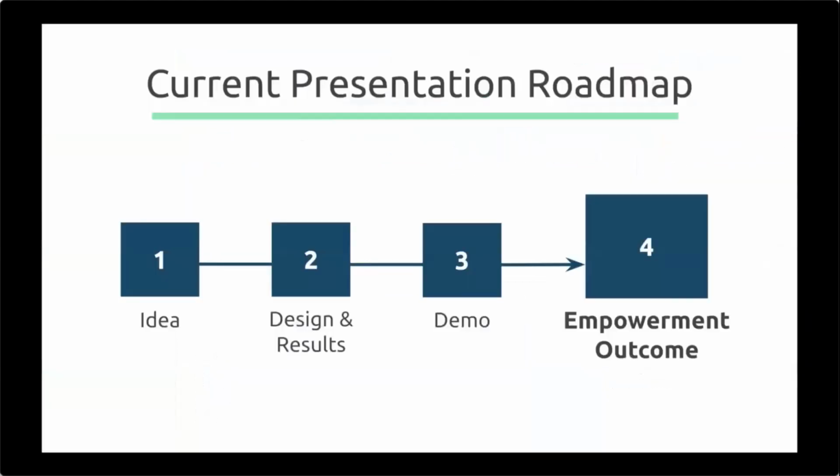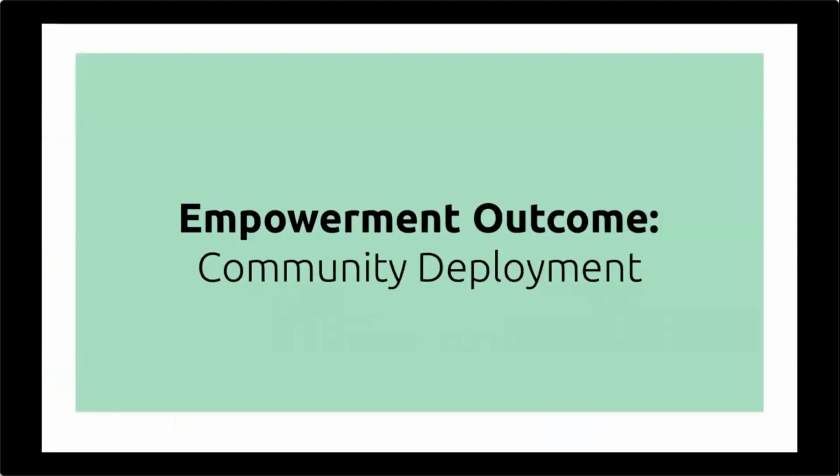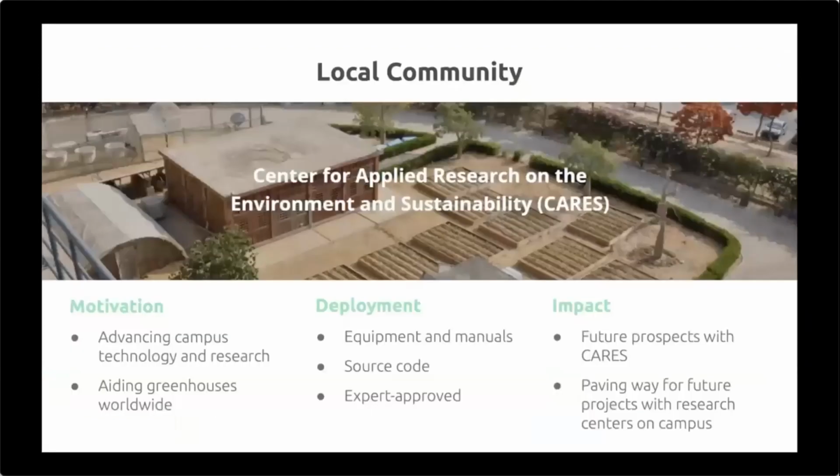Mariam will now explain our project's empowerment outcome. As intended in our proposal, we have fulfilled our empowerment outcome of community deployment, as will be explained. Concerning our motivation for deployment in our local community, we were interested in advancing the technology used on campus and in aiding greenhouses worldwide. Promptly after the finalization of our thesis, we will hand over our sensor nodes and camera to CARES along with their manuals and the manual of the website. Also, we will refer the CARES team to our source code.